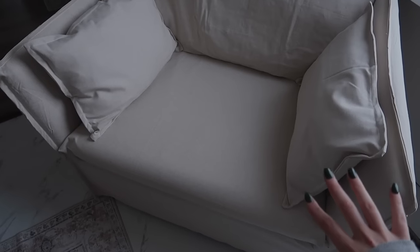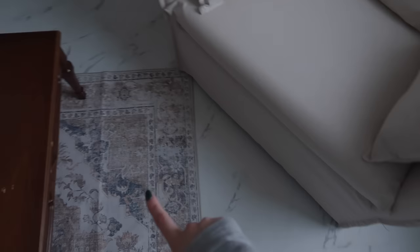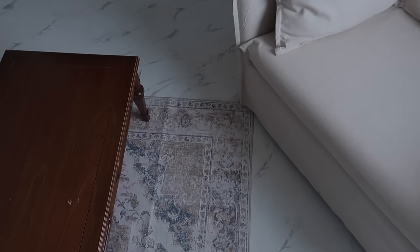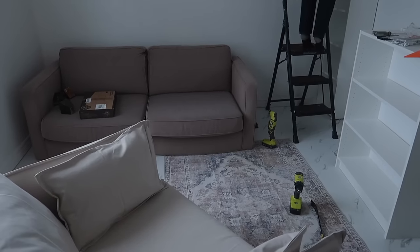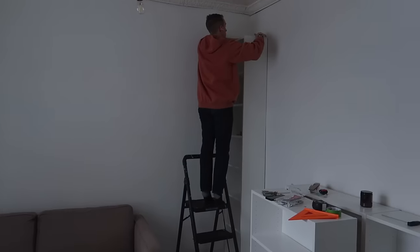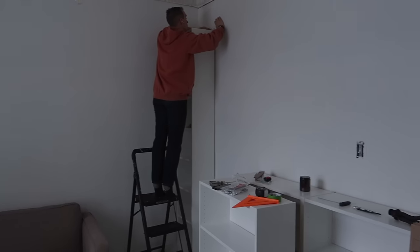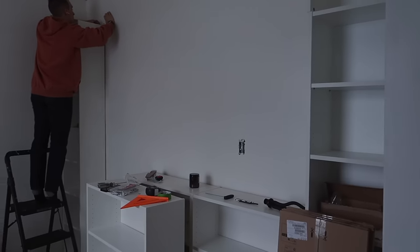Anyways, that is the update. We built the chair. I love it so much. This is the natural color and I'm obsessed with it. And I really like the rug in here with a bigger jute rug underneath. All right, update. Someone is coming to get this couch tonight. And Matt is mounting the bookcases so that they stay in place, which means I can put my books on them and I'm so excited.